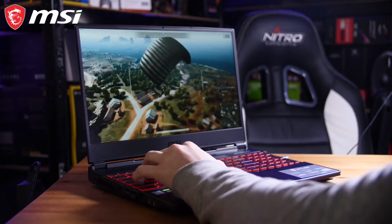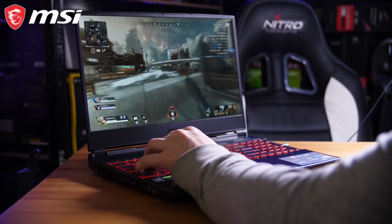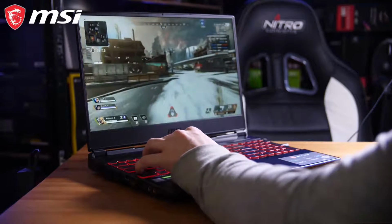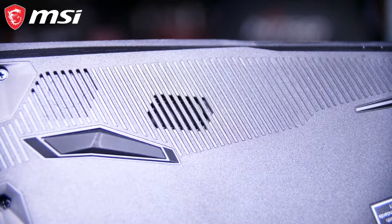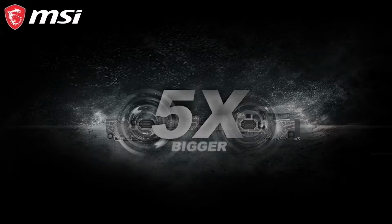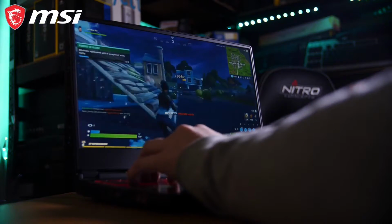MSI redesigned the GL65 chassis to have very thin bezels, just 5mm, around its up to 120Hz IPS level display with a screen to body ratio of 82% for the best gaming experience possible. MSI have also included new giant speakers that are 5 times bigger than before, with a 40% increase in maximum volume while still having great quality and detail.